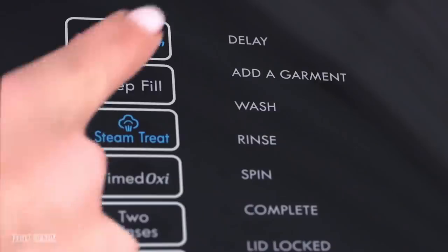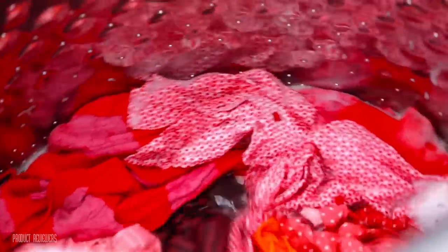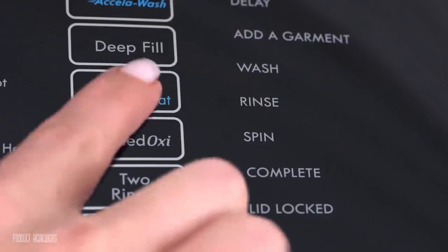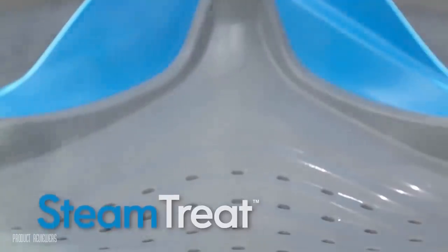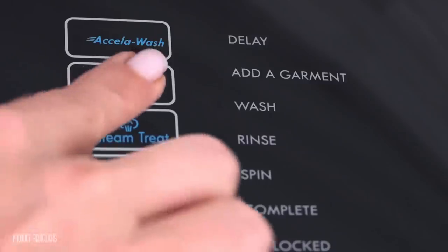The innovative Accela Wash technology activates a powerful wash sequence to get your laundry clean fast. The accelerated rinse cycle sprays water through your clothes during high-speed spins for fast and effective rinsing. Your toughest laundry messes are no match for Steam Treat, which lifts hard-to-clean stains using the power of steam, virtually eliminating the need to pre-treat. And the convenient new Deep Fill option lets you control how much water to use on select cycles.